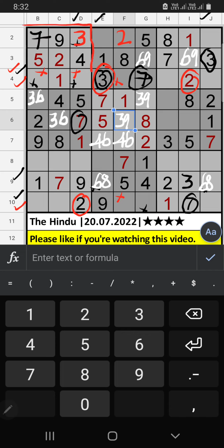First grade, 2 numbers are remaining, 6 and 8, it will come in one of the 2 cells, we will confirm later. Second row, 2 numbers are remaining, 4 and 6, it will come in one of the 2 cells, we will confirm later. Column D, 2 numbers are remaining, 6 and 8, it will come in one of the 2 cells, we will confirm later. 10th row, we have 2, so 2 can't come in these cells, then 2 is confirmed here.